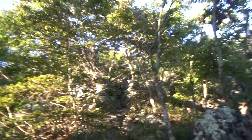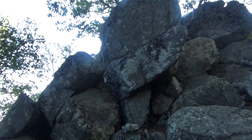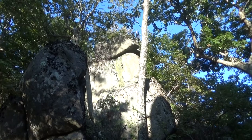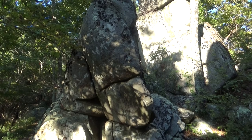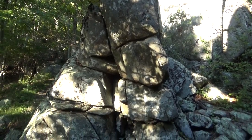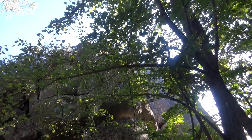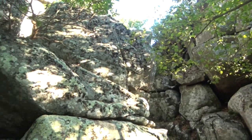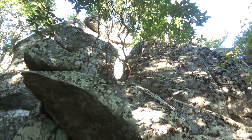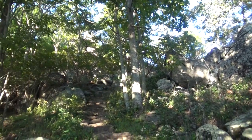Rocks, rocks, rocks, rocks everywhere. Look at them. Look at this triangular divided up. So many rocks, piled upon each other and trees growing in the middle of them. I'm not at the top yet.